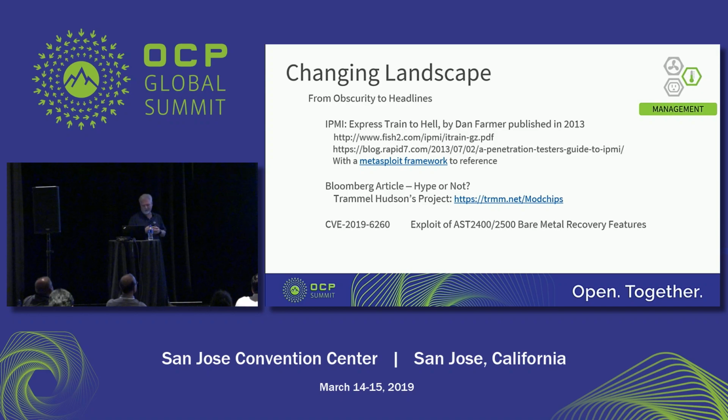And then most recently we have the CVE case that came out, and I call that the exploit of the bare metal recovery feature. I'm sure that when that was originally done, it was probably done by a customer request, because some people would like to have that capability. I've done that before with different implementations of having a bare metal recovery update through the host, in different domains, which is great to have, but you need to have protections around that.